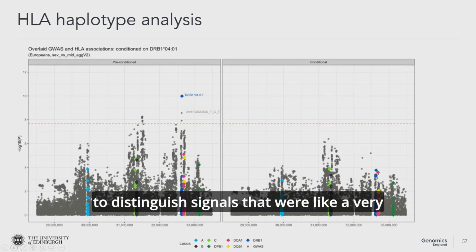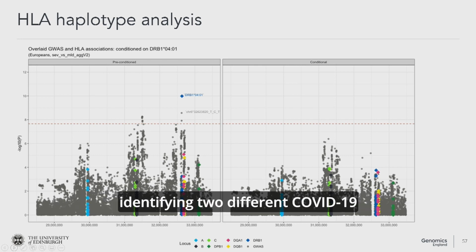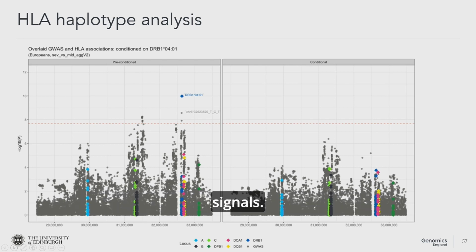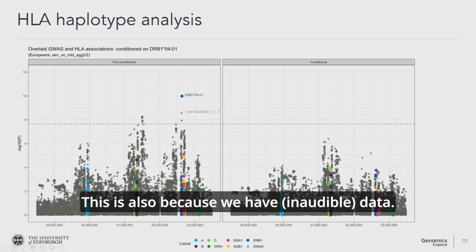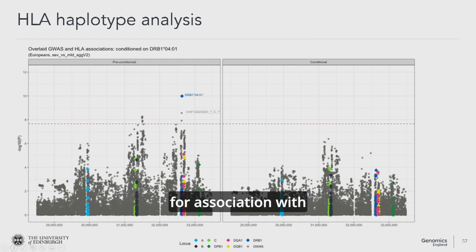And in particular, for the HLA locus, which has a very complex LD, we also performed a bespoke analysis where we assessed different HLA alleles for the association with COVID-19, and we found the HLA DRB1 gene as being behind this association. And this has also been replicated by other studies.